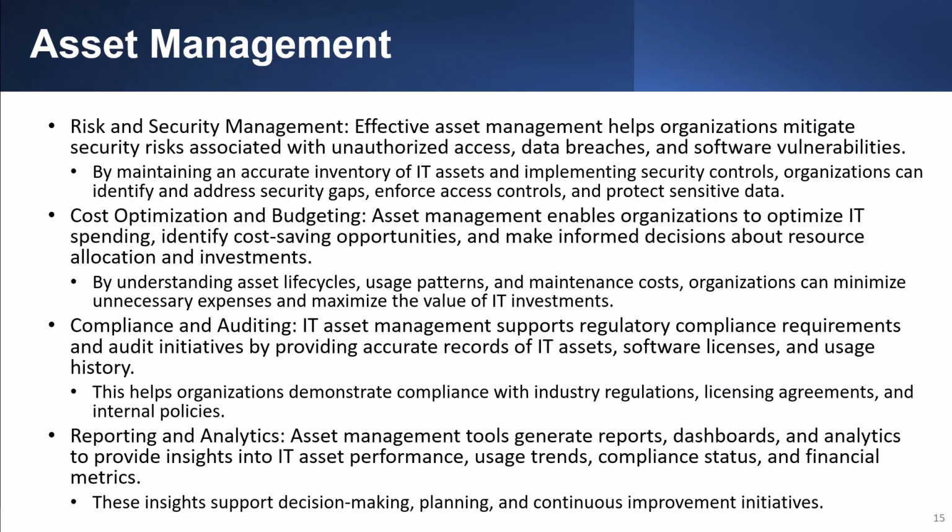Asset management tools generate reports, dashboards, and analytics to provide insights into IT asset performance, usage trends, compliance status, and financial metrics. These insights support decision-making, planning, and continuous improvement initiatives.